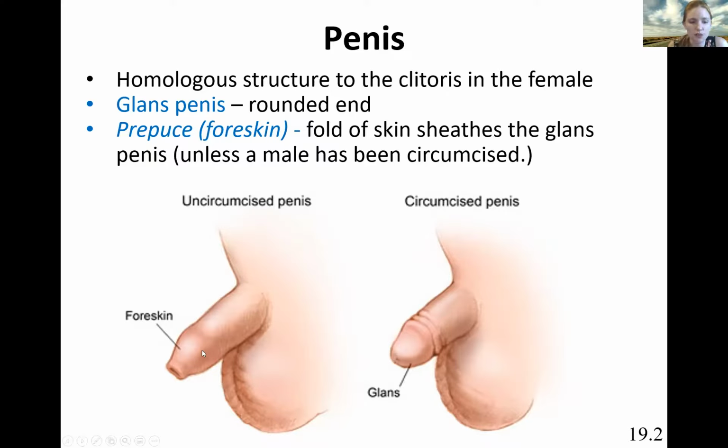Okay, so here is the penis. The penis is for sex. It's also for ejaculation. And so that's where the sperm, the urethra is going to run through that one. And the penis has this enlarged tip, which is called the glans. Okay, so that's the glans right there.